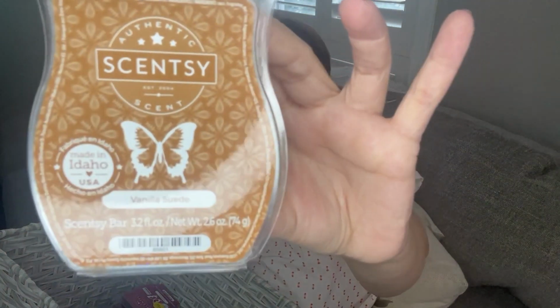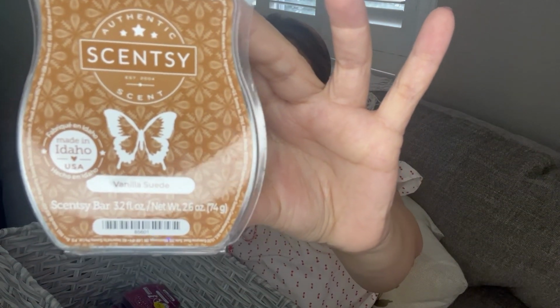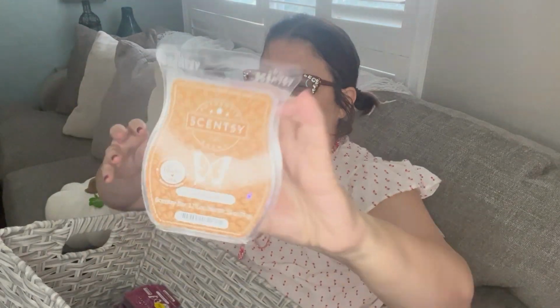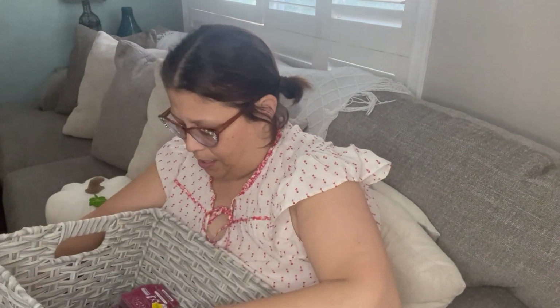This one is from the December 2020 Bring Back My Bar. It's vanilla, rich amber, sandalwood, and spice. Again, partial bar. Oh, it smells so good. But look, you guys, it's already getting really juicy, and it's not a super old bar. So time to warm him.